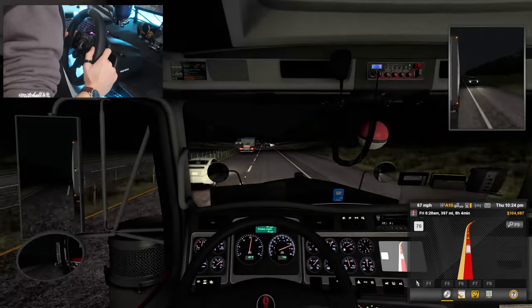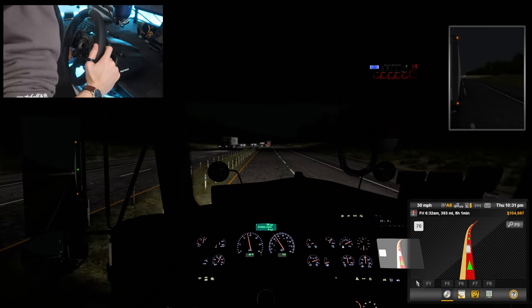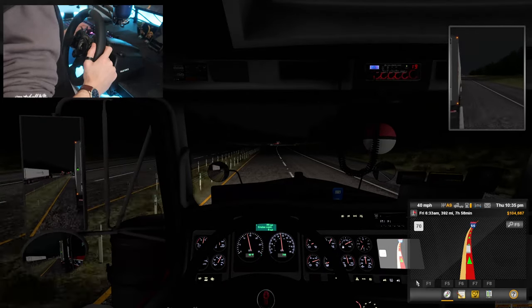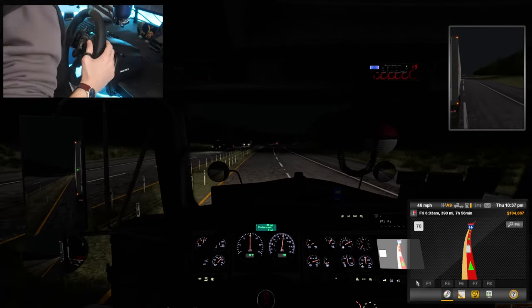Oh, is there some police mishaps here? We're going to need to slow down. Got the music in the background. 10:30 at night. I think being in the truck in real life would be so cool, man. We can open and close our left window like you see as well. We'll open it a little bit, get some air in there, get some of the outside sounds flourishing in, you know?